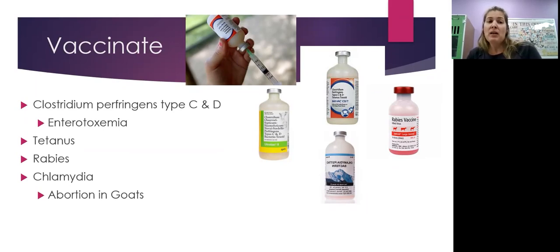Rabies is transmitted by skunks and by raccoons and by bats. We all know about that. But if your animal gets bit, it can be life-threatening.